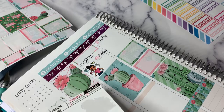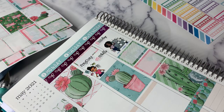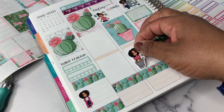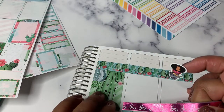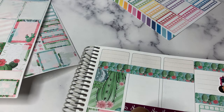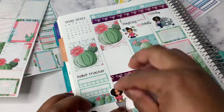Today we did a little trip to the car wash. So we'll put that on there. And this doll is cute, so her on there. Okay, I'm gonna fill in some washi so that this peach bar is not showing. Grocery list here.